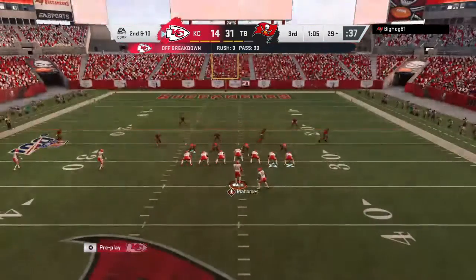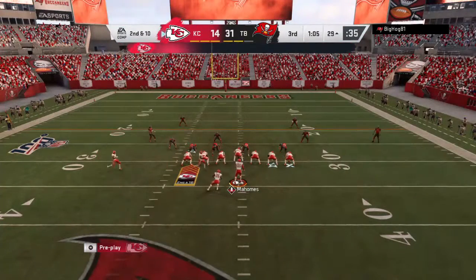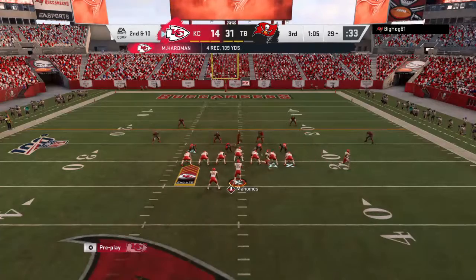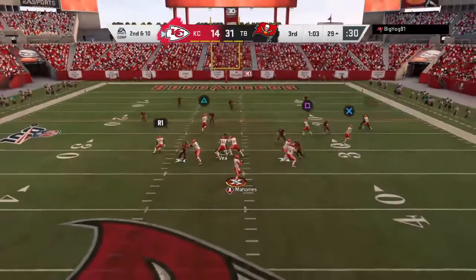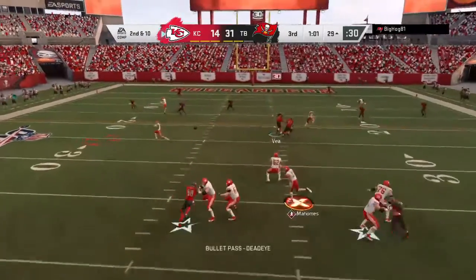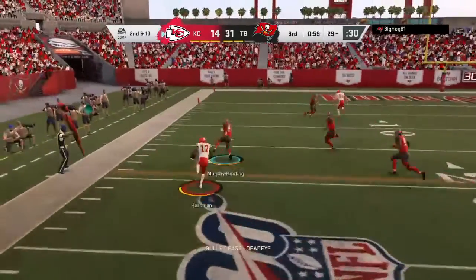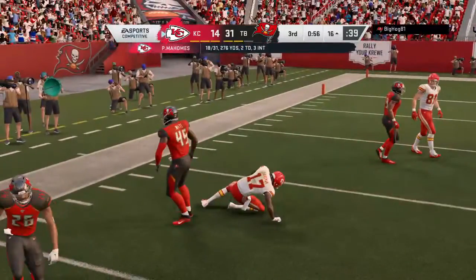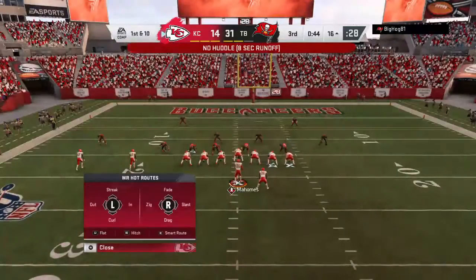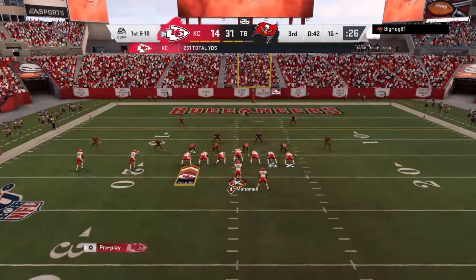But now a throw on first down there, but it's incomplete. Here's 2nd and 10 now from the 29. Mahomes going to throw. This pass going to be caught by Hardman. And inside the 20 before he's brought down. And this is going to lead to another first down as the tackle's made at the Bucs 16.